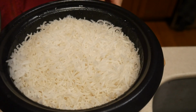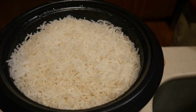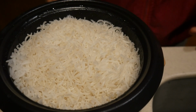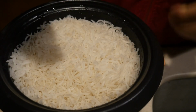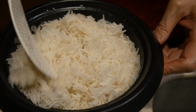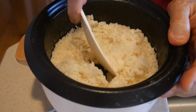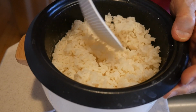I then also cooked 3 cups of basmati rice, and it gave me 6 cups of cooked rice. Again, the basmati rice turned out to be very good. Not any different than when I used my other rice cooker. My main disappointment is the sushi rice. The sushi rice did not do very well in this cheap rice cooker, in comparison to my expensive rice cooker, which really cooked a wonderful sushi rice, much softer and more fluffy.